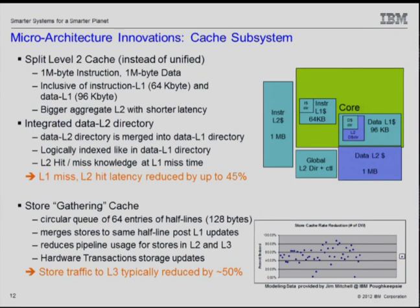It will merge stores that are into the same half line, and they only evict when it fills up or certain events happen. By doing that, we can reduce the traffic to the L3. And the L3 can smoothly support the 6 cores we have on chip. It also supports what I'm going to talk more about, the hardware transactional memory support. A little graph on the side shows you the statistics we got by doing a store gathering cache. We typically reduce the store traffic by about 50%, which works out good.